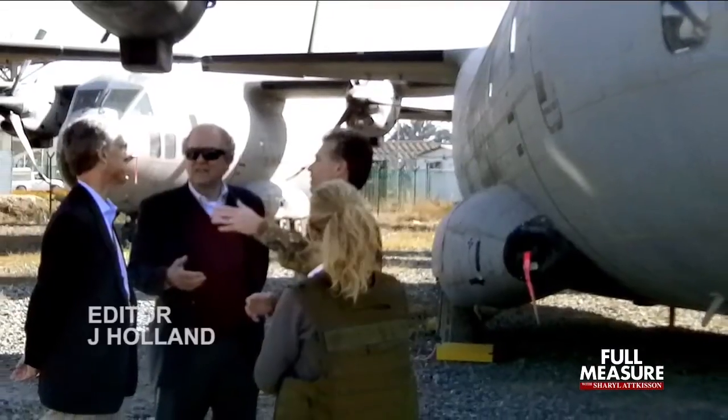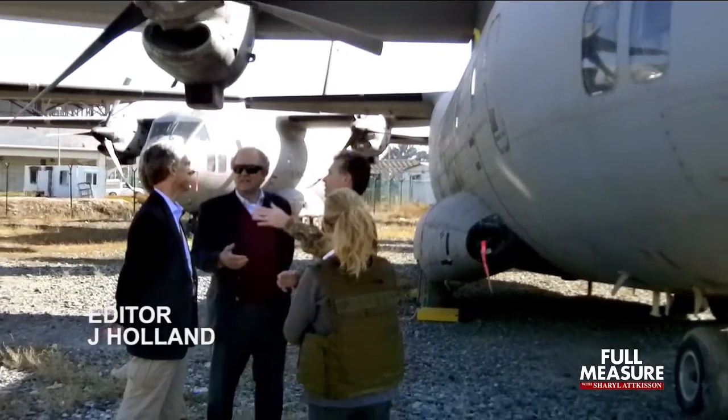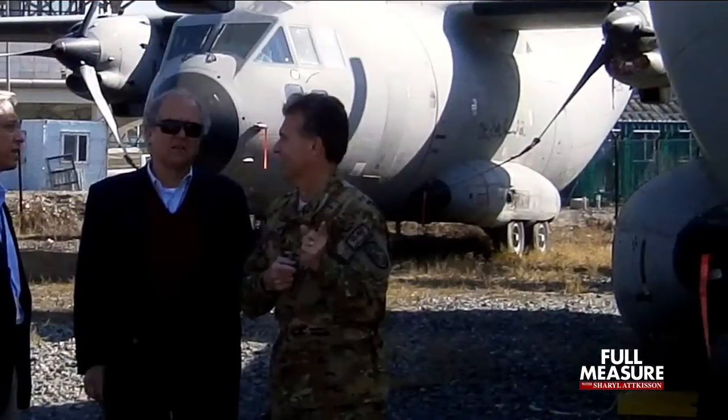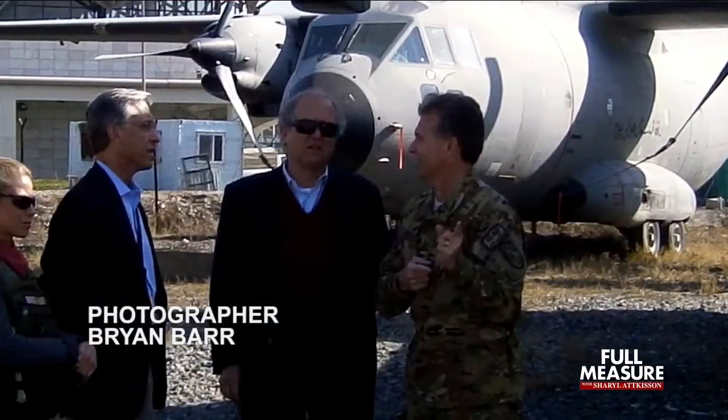Inspector General John Sopko saw the planes on his trip to Afghanistan in November of 2013 to investigate waste of U.S. tax dollars. Nobody seemed eager to answer his questions, so he took matters into his own hands. I basically threatened to just walk across the tarmac and said, if you're going to arrest me, do it, but I'm certain it'll be front page New York Times. So my staff and I went over there, and then they briefed us and told us the story.